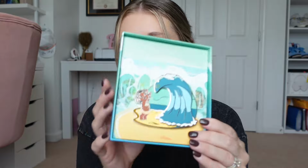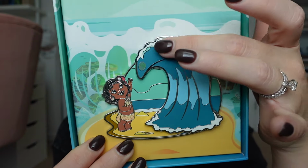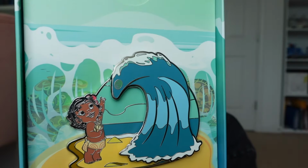Next, I got 3 jumbo pins, jumbo boxed pins, which is so extra, but I ordered when there was a sale or something. The first one is Baby Moana in the opening scene of Moana. Y'all know I love me some Moana in general, but I love Baby Moana and this scene of her getting the heart of Te Fiti, or trying to get it. Absolutely love. So here it is, and it moves a little bit towards her as she's reaching for it.